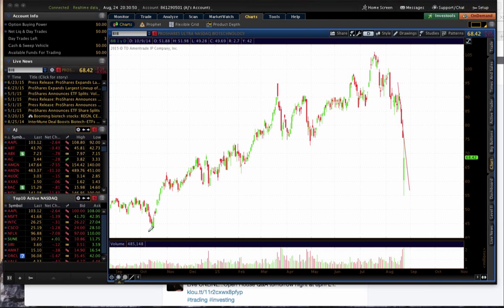But here's what we can see. Just like the rest of the market, look what happened. Boom, boom, boom. There's your former trend line. It broke down below the trend line, failed to get back over the trend line. Kiss of death was right there. It came back down. Now what you have to look for is another key support level.